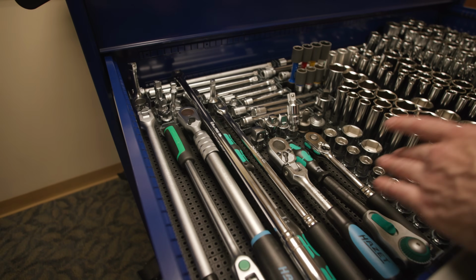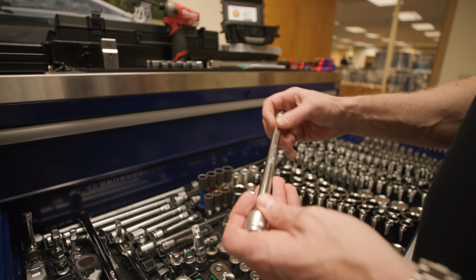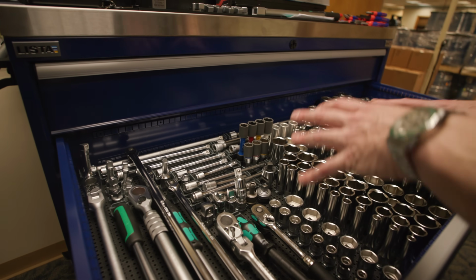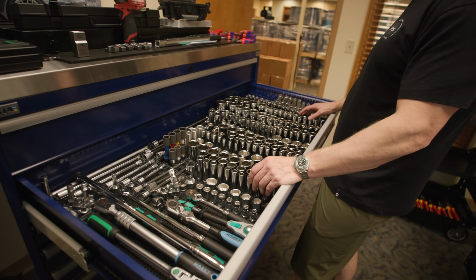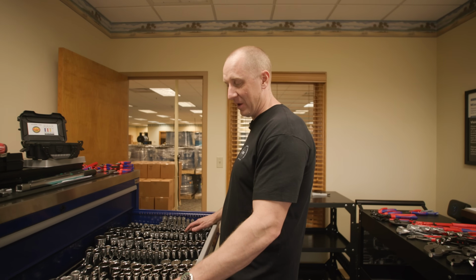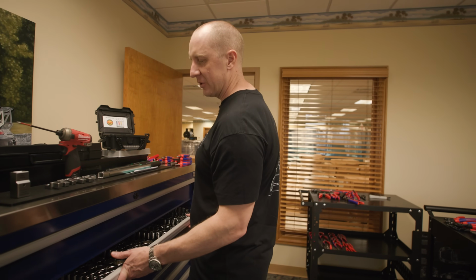So we kind of went best in class, finding things like the locking type of extensions from the Koken Z series, and this is a homologation of what I found to be the best in class of some of the best tools. I'm sure there's some stuff out there that I'm not aware of that I haven't gotten my hands on, but I've gotten my hands on a lot of really cool stuff. And so building drawers like this has been my ultimate dream.